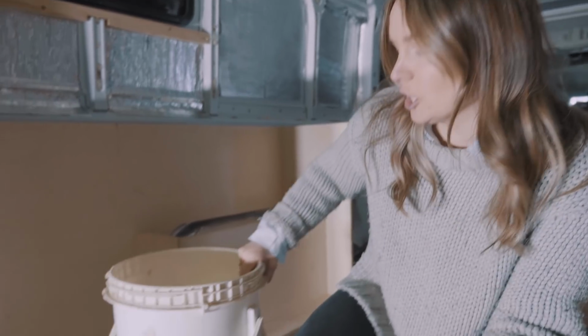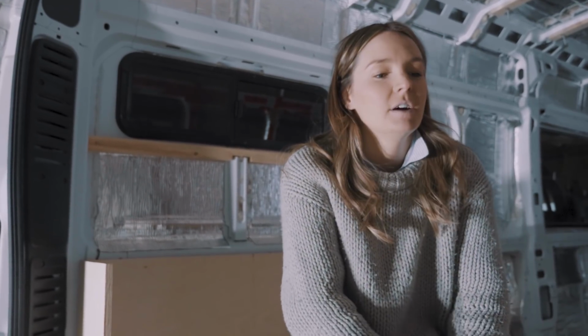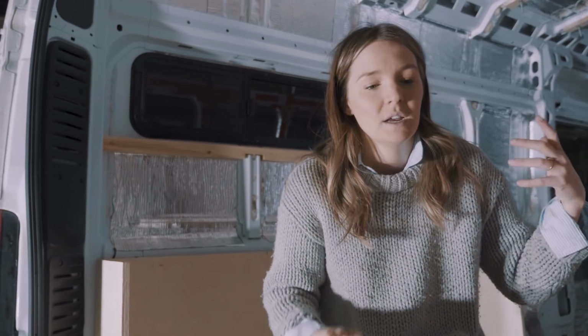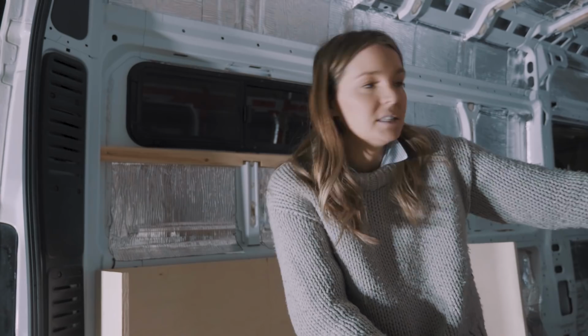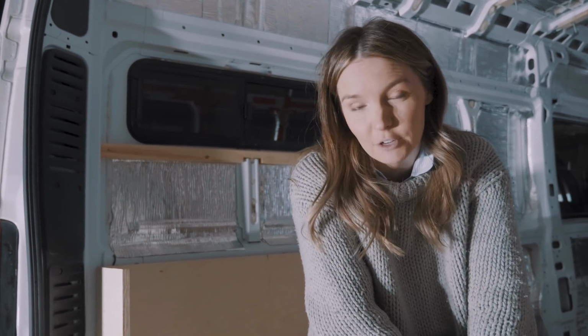Now this time we have upgraded to this. And this is the bucket. No, just kidding. We're not going to be doing this. So this time we are going to have a little porta potty. We're probably going to get it from Thetford. They have small porta potties. We're hesitating between either the 335 or 365, only because they are very small and easy to clean, and we're not quite sure where we're going to be putting it yet. Probably somewhere on this side, because we're going to have a big storage compartment on this side, but we are going to have a toilet in this one.